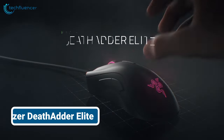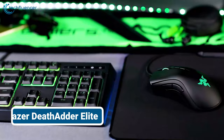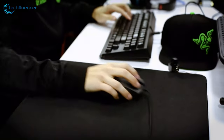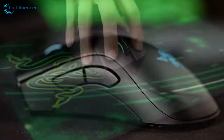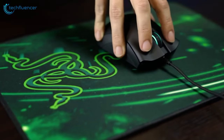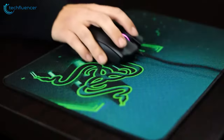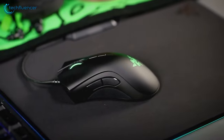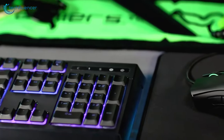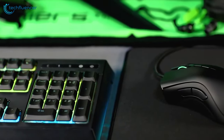Next, the Razer Death Adder Elite Mouse is a classic gaming mouse that continues to impress with its reliable performance. With rubberized side grips, it provides a secure and comfortable grip, ensuring precise control during intense gaming sessions. The sleek matte black finish of the Death Adder Elite adds a touch of elegance to its design, making it visually appealing and suitable for any gaming setup.